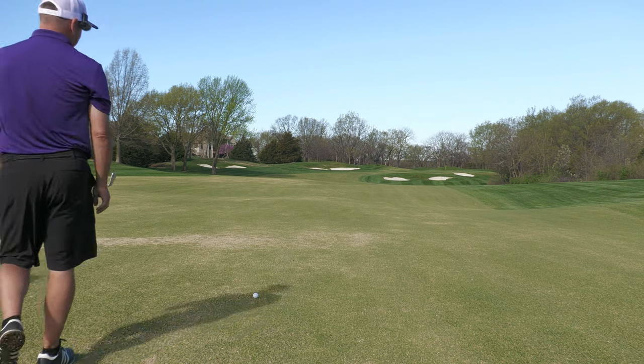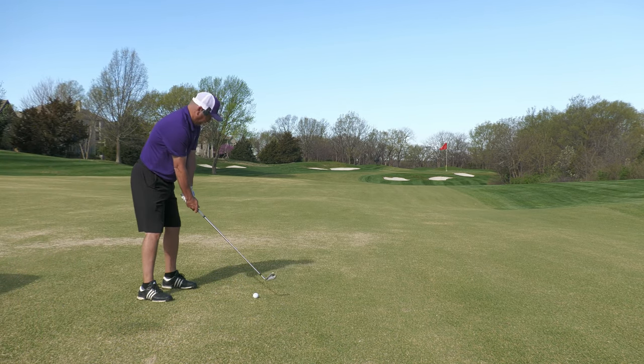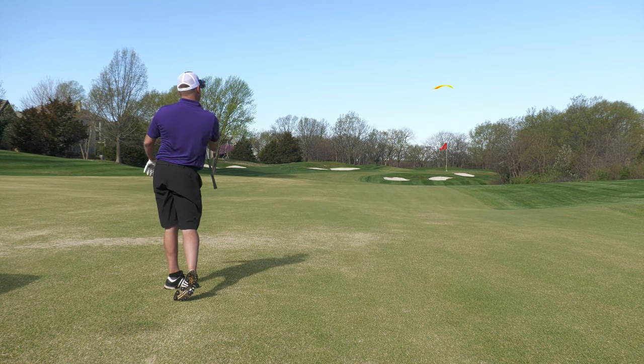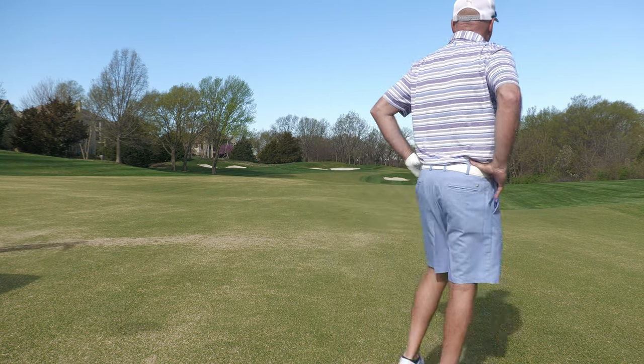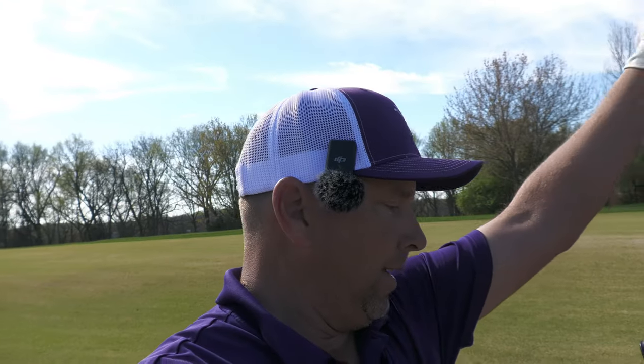All right, we got about 215 to this par 5 green. Hit it kind of thin. It'll be all right over there. Down with that hill. It's good. Dang it. I was debating with these wind conditions whether to hit the 4 hybrid, so you know, you got to choose the right club and get confident over it.